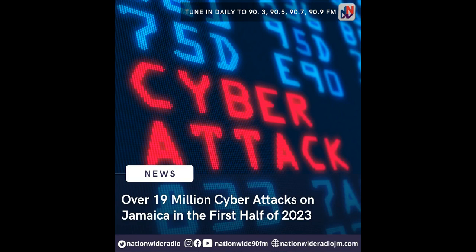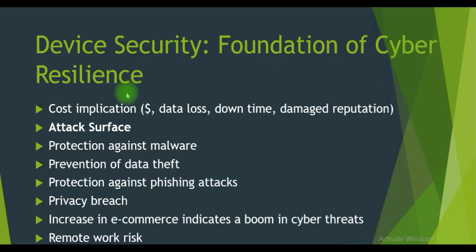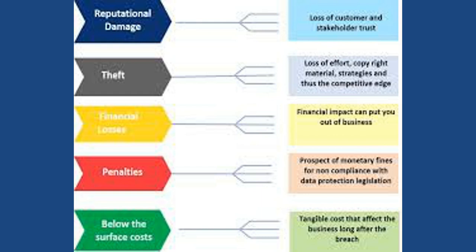Picture that. So you see that device security is indeed the foundation of cyber resilience. Device security will go a significant way to mitigate the threats that exist out there. The first I have on the list here of 8 points that I'm going to speak on is the cost implication. Proper device security prevents costly breaches that result in financial losses, data leaks, extended downtime, and tarnished reputation, making it obviously the cornerstone of cybersecurity.